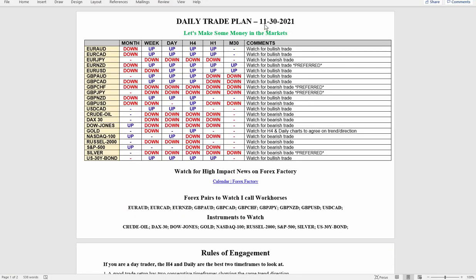Here it is for November the 30th. All my trades, and there were lots of them today: bullish trades, preferred trades, bearish trades. Much better than yesterday. Yesterday I traded a slightly different way, just down on the 15 minutes and catching the cycles. But I'm much more comfortable trading when I've got the higher time frames in my favor. So I didn't take all the trades, but 5 to 10 trades a day, and I'm very happy with that. As long as I get my 100 or more pips a day, I'm very happy.